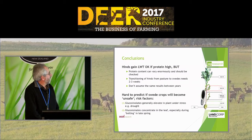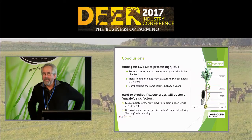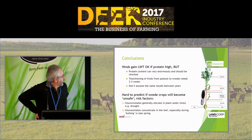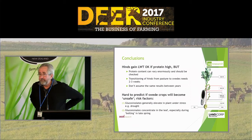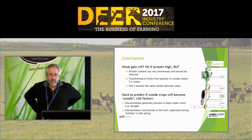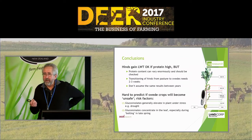It's hard to predict if swede crops will become unsafe, and the risk factors around glucosinolates are generally that they elevate under stress. And so when you get conditions that could include drought, then you can start getting elevation in toxicity, and we're very careful. But it's virtually impossible for you guys to measure glucosinolates in the crop, so don't rely on that. You need to rely on understanding the risk factors.